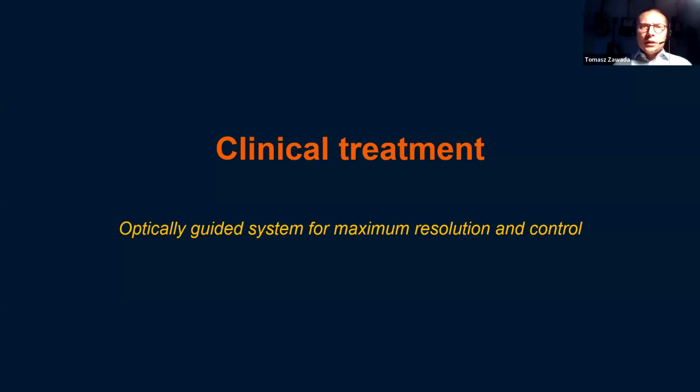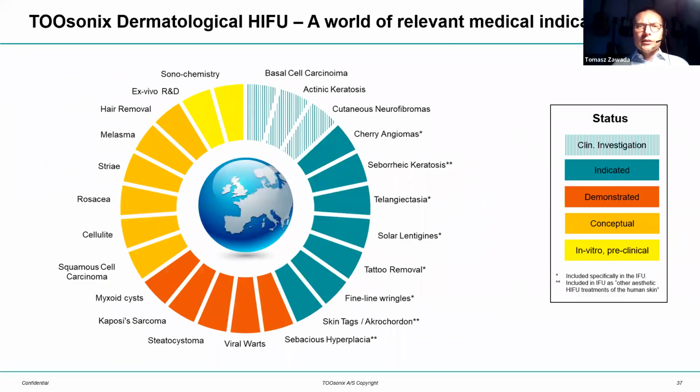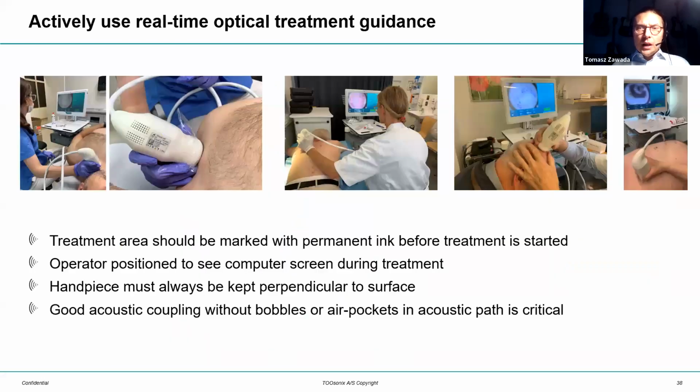And obviously, we definitely need to show that it works in real settings. There are several different diseases and indications that can be treated using this focused ultrasound with the optical imaging. All of them are somehow related to diseases in the epidermis and dermis. That's why they're all possible. Some of them have already been demonstrated. Some of them are waiting to be demonstrated. And that's how it looks in the regular clinical setting.